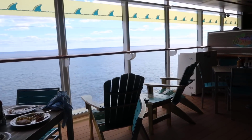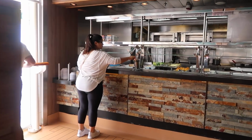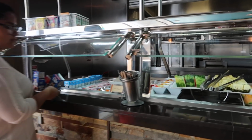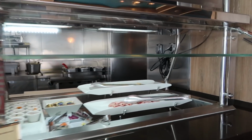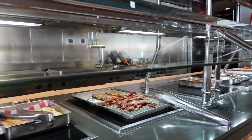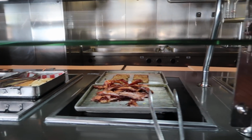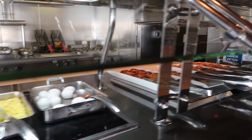And here's the set. Okay, and then you have the buffet. So breakfast buffet: cereal, fruit, meats and cheeses, breads, pancakes, French toast, sausage, your meats, bacon, sausage, hash browns, eggs, some more pastries. It's your basic staples for breakfast. On a much smaller scale, but it's a lot quieter. You can beat the hustle and bustle if you're a late riser. Yeah, because you just saw what the buffet looks like.